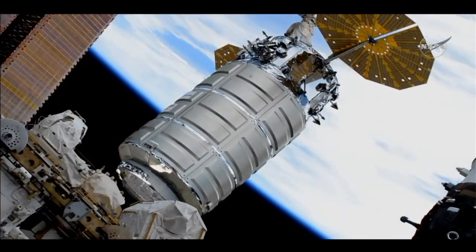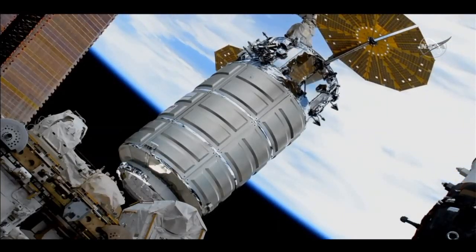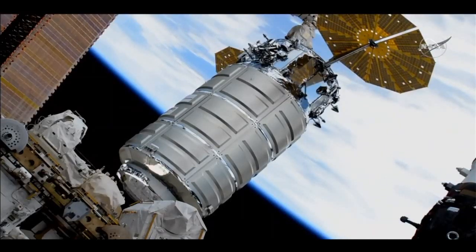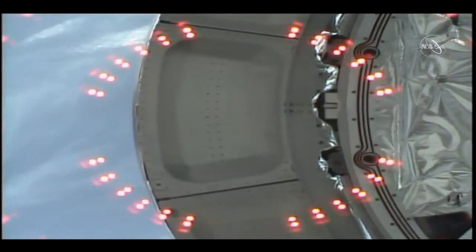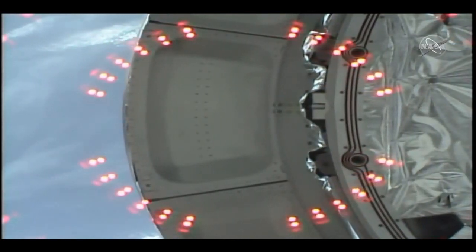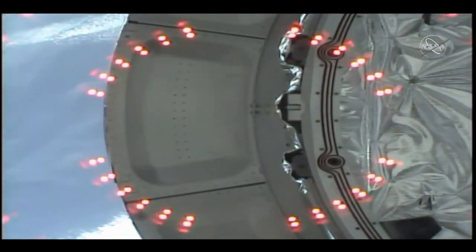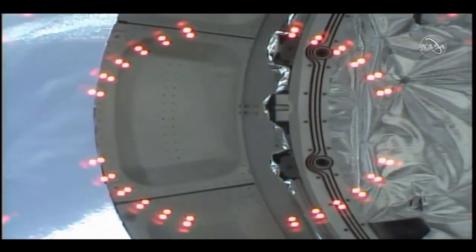And once again, we can see that Canadarm2 in motion, moving the Cygnus resupply craft closer to the International Space Station. And this is the live view from the common berthing mechanism, now aligning with the Cygnus resupply craft.